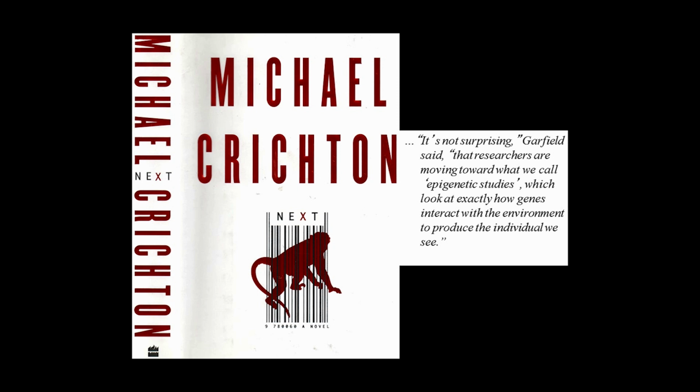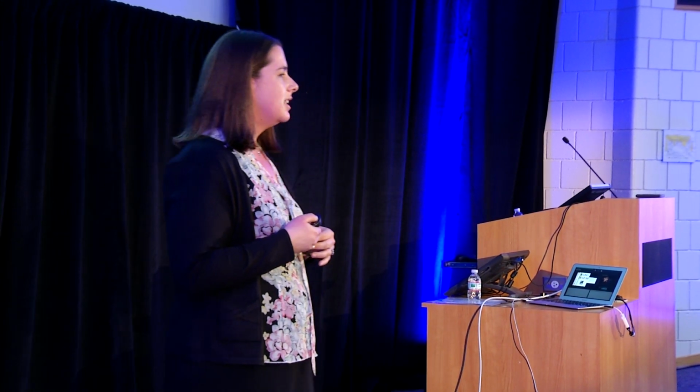Well, it turns out the epigenome has gained significant momentum over the past several years. And in fact, it played a starring role in Michael Crichton's book called Next. And in this book, Professor Garfield is testifying before Congress. And he says, it's not surprising that researchers are moving towards what we call epigenetic studies that look exactly at how genes interact with the environment to produce the individual that we see. He then goes on to explain this epigenetic science in great detail and intricacy, and the congressmen begin to fall asleep while the congressional aides get out their cell phones and start texting, which I hope this work of fiction is not a premonition for the rest of our story here today.